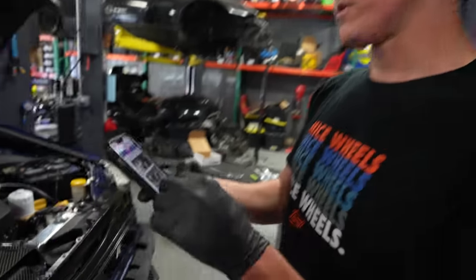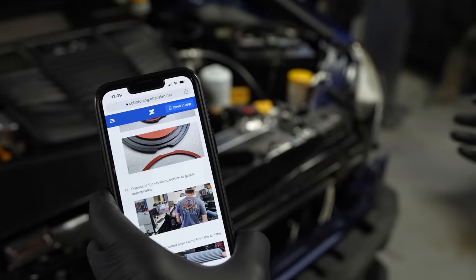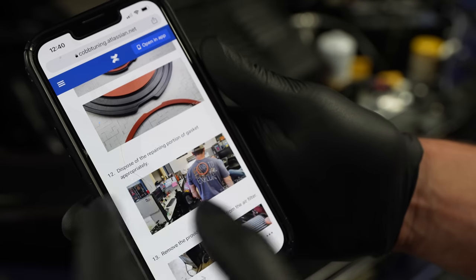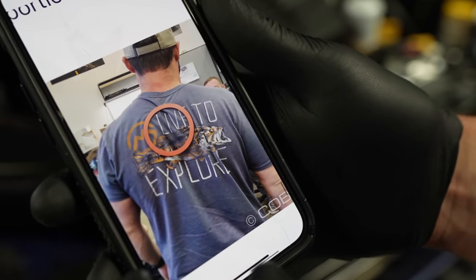And my favorite one was step 12. So you pretty much stick on the stuff that's under this, and step 12 is dispose of remaining portion of gasket appropriately, and they stuck it on. Yeah, so we got mine disposed of properly right there.